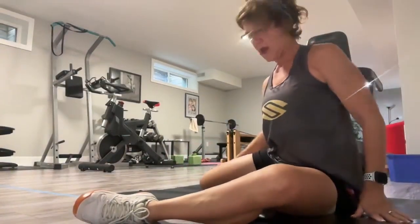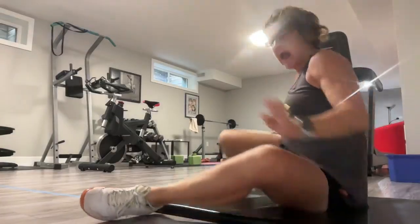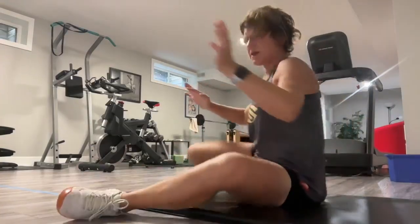The other one I like for hip mobility is a 90-90 stretch. Again, you guys can Google it if you can't see me, but I've got both legs at 90, and then I just rotate back and forth.